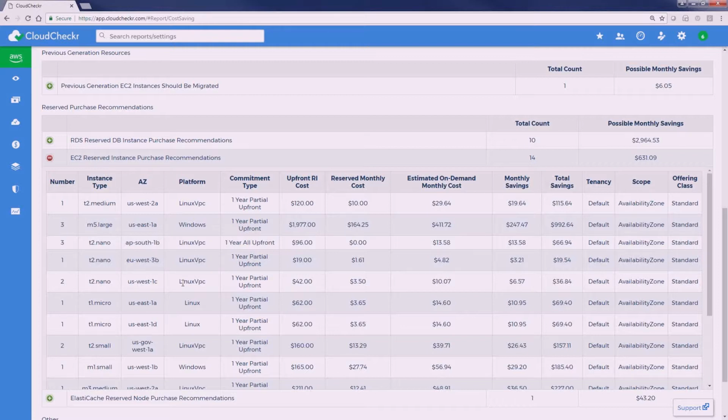A reserved instance from Amazon is going to cut you anywhere between a 30 and a 60% discount on your compute. And CloudCheckr is going to help you make the recommendation on which one to lock into a contract on with AWS and what commitment type to take it out on, so you can make the most value for your dollar and make the maximum amount of account savings that you can get on AWS.